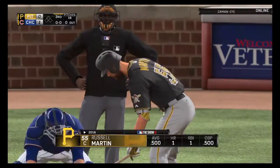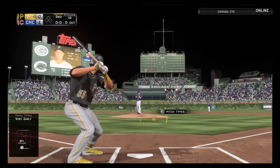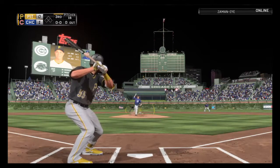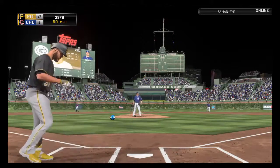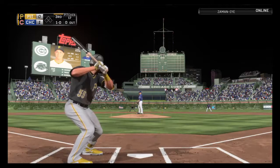Russell Martin leads it off here. Bottom third of the order set to go here in the third. Well, he's faced the minimum so far, and obviously it's still early, but they need to get something going because you can't let this guy settle in out there. Now a fastball to start the third. That misses. It's ball 1.